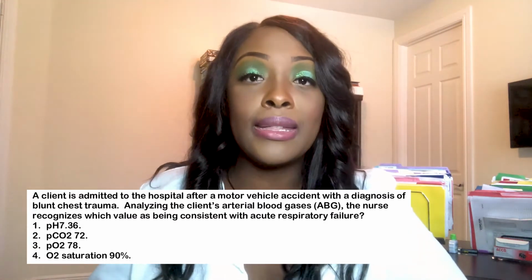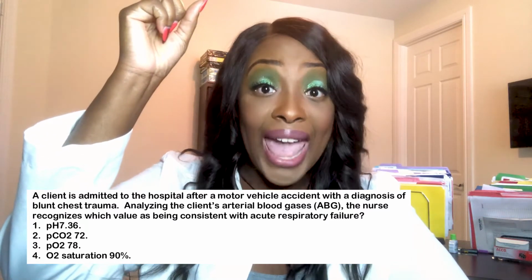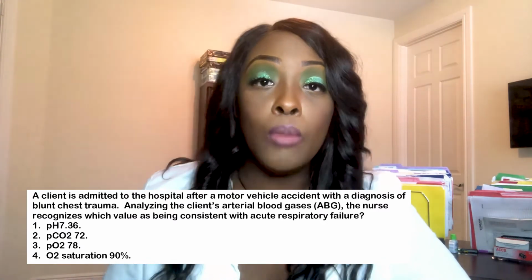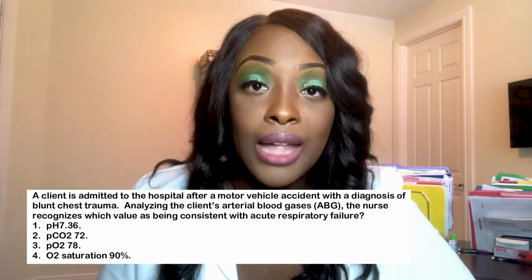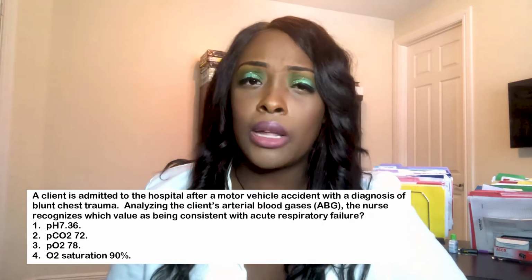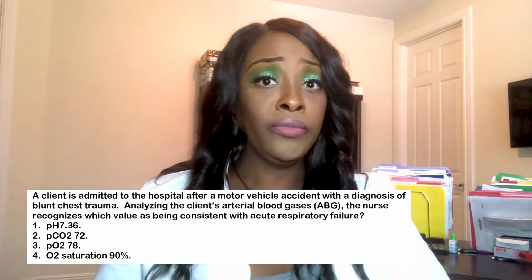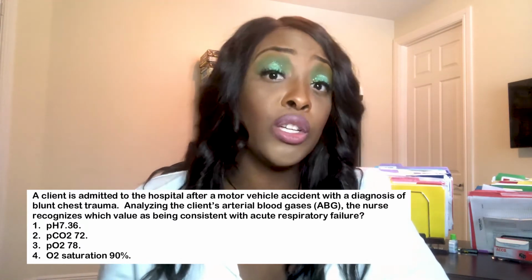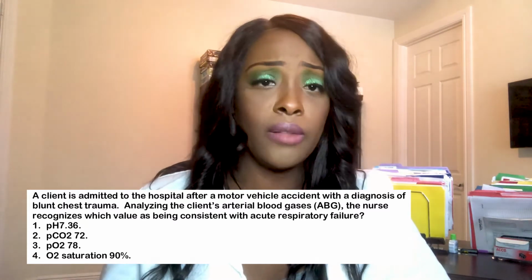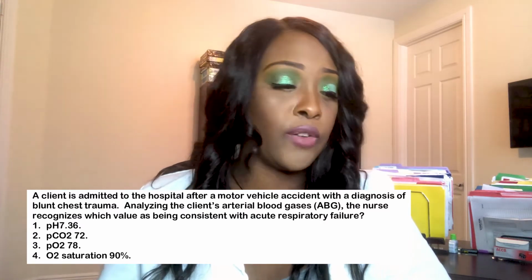When we see them in an acidic state, we see the CO2 go up and we see the pH go down, because the lower the pH is, the more acidic the patient is. The higher the CO2, the more acidic the patient is. So let's look at our other choices. Number one said a pH of 7.36. Well, that falls into the normal range because I just told you that the pH is 7.35 to 7.45. So that's fine. Next one, O2 is 78, your partial pressure of oxygen.